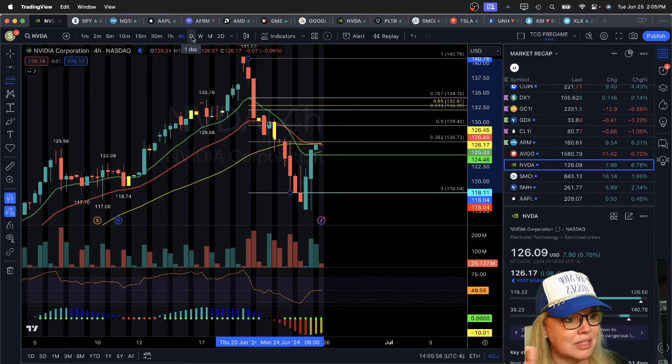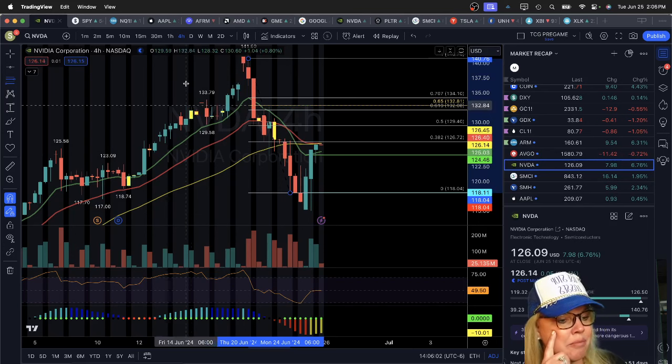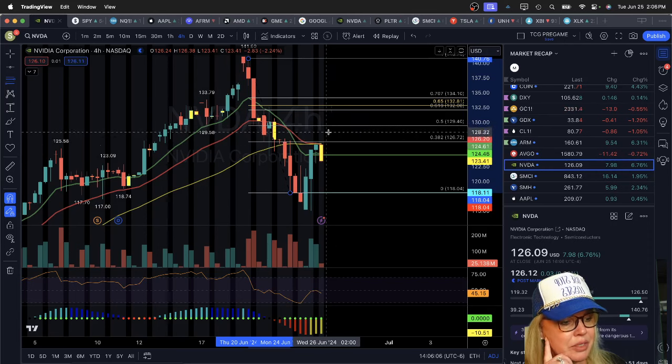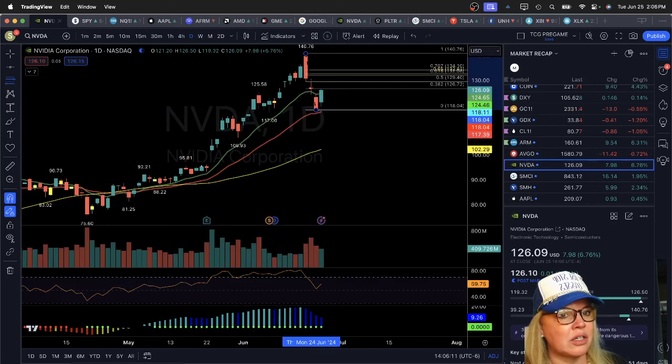If we fail today's high tomorrow and we're unable to take out today's high, that can be trouble for the Nvidia bulls. They want to see a push up closer to 50% around 129.40. But Nvidia looking good. Investor meeting tomorrow, and ARM was destroying shorts today.